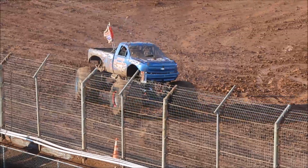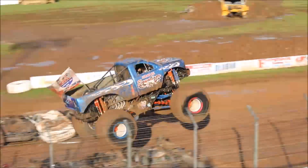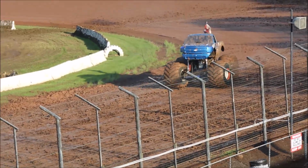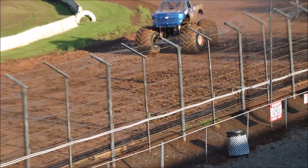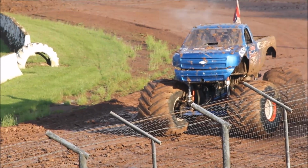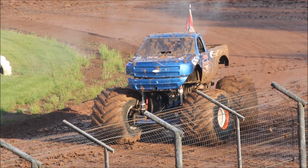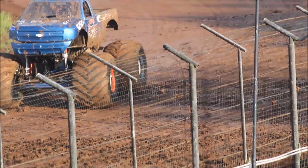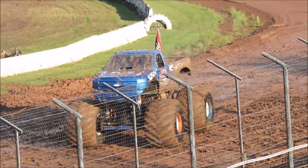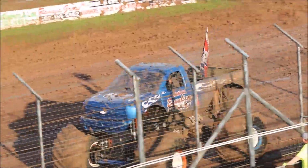High on the motor right there. I definitely think he has a problem. Sliding that truck around to a stop. Yeah, I definitely think he has a problem with that motor. You can see some smoke coming out of the back. I don't know if he's done. I think he might still continue. Let's see. He's moving the truck. And no, you can see his hand. He's done. He must have broken something.